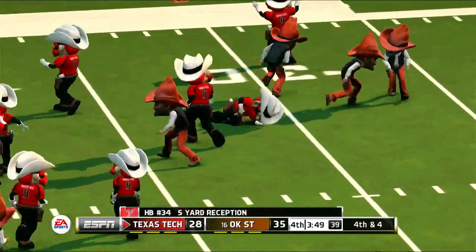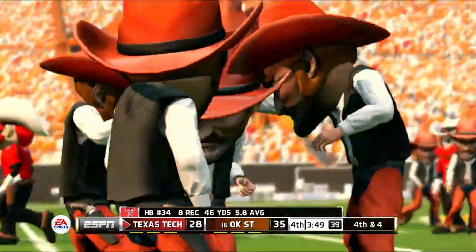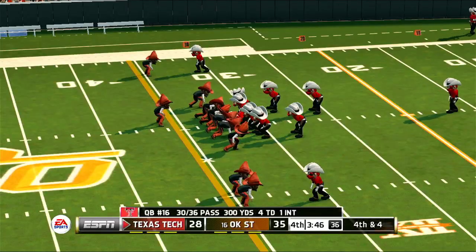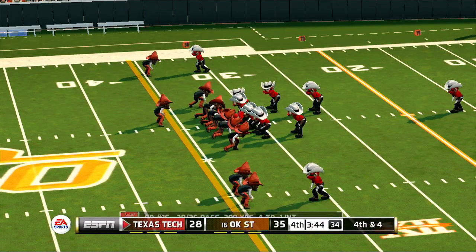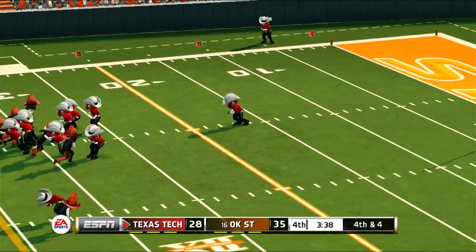Got it. He's got 300 yards passing now. You can tell the quarterback's done a really good job of preparing because he's read the defense like a pro all day long. It's not too often you get a game like this from your quarterback, but it doesn't matter because these guys are still losing in the game.